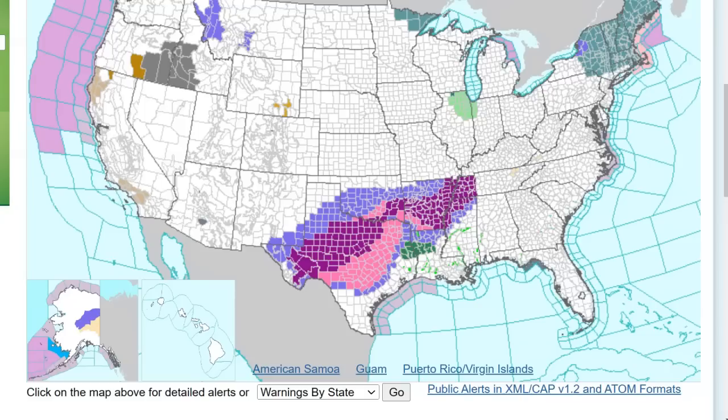Here's the latest watches and warnings. Dark purple is ice storm warnings all the way through Texas here, through southeastern Oklahoma, and through most of the southern half of Arkansas, going up towards far eastern Arkansas, through eastern Tennessee, and the northwestern part of Mississippi. The light blue is winter weather advisories, and the pink is winter storm warnings for this area.